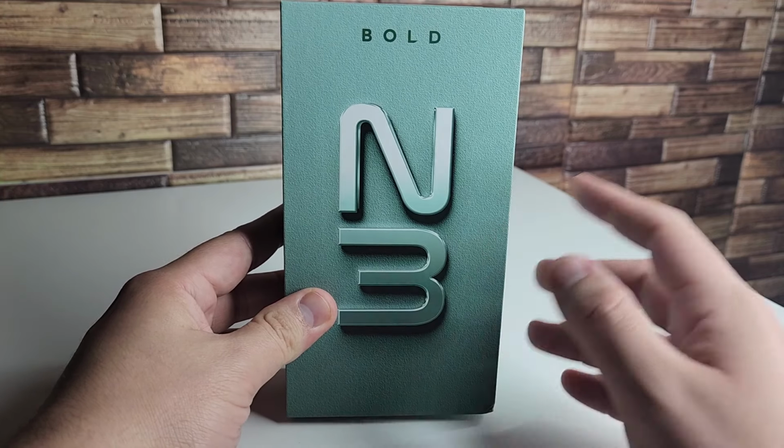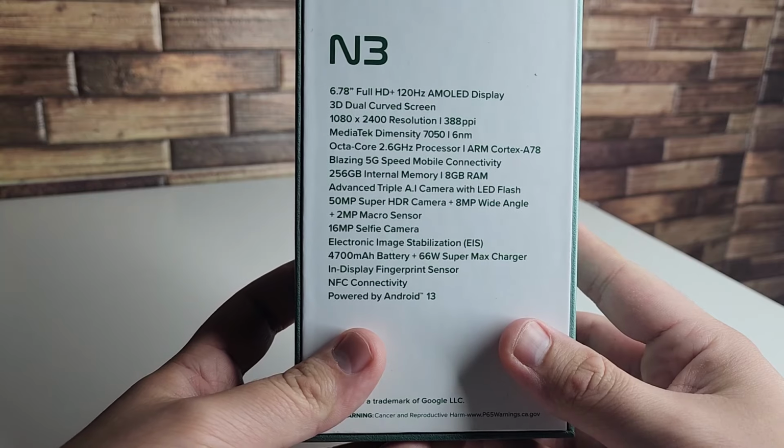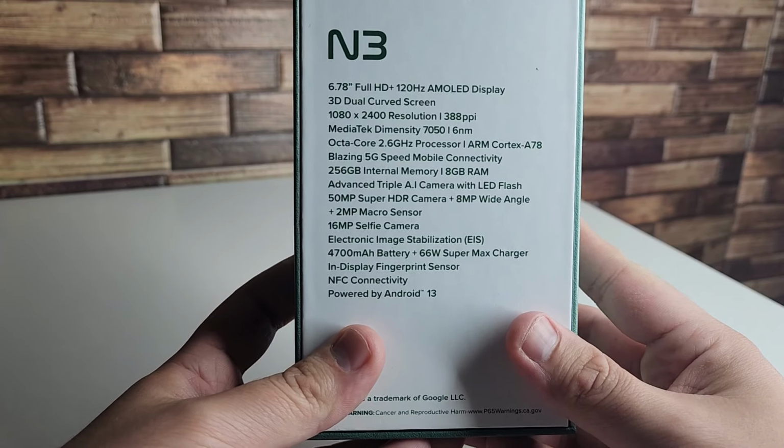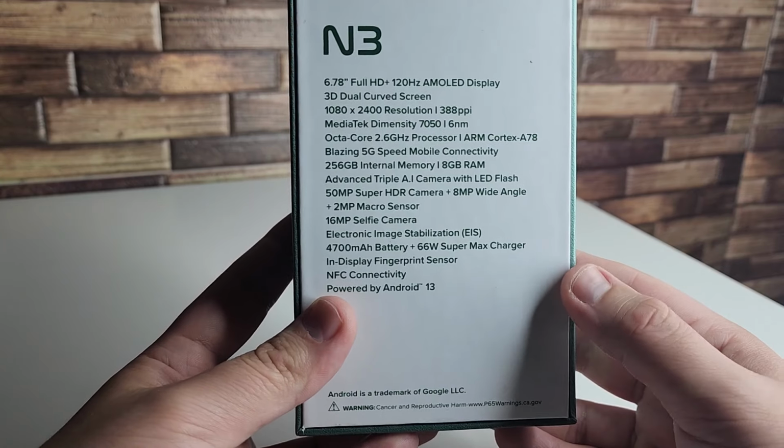But without further ado, let's get into this. All right guys, so this is kind of crazy. I know, like, shoot, 3, 4, 5, 6, 7 years ago, never thought we were going to see phones at this price point with these types of specifications.